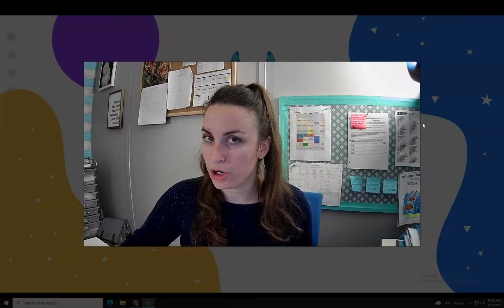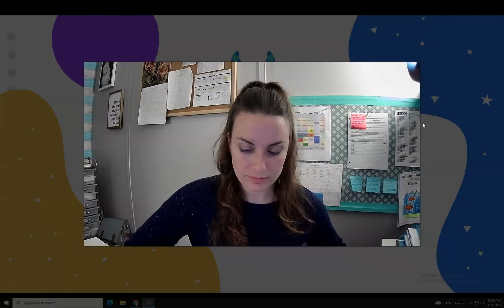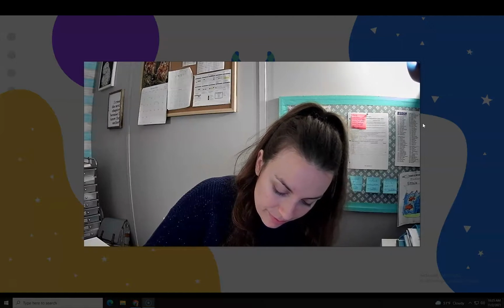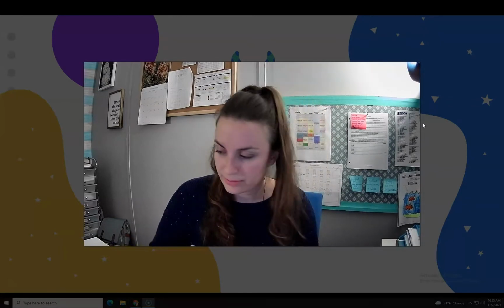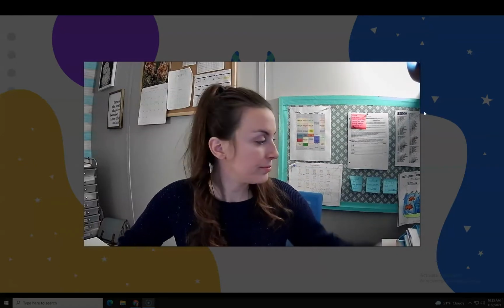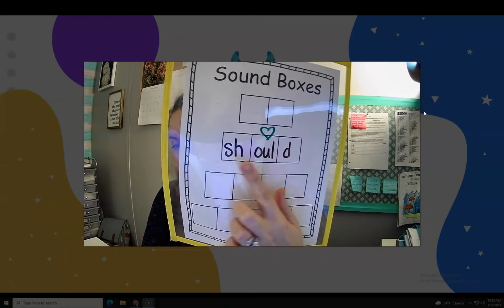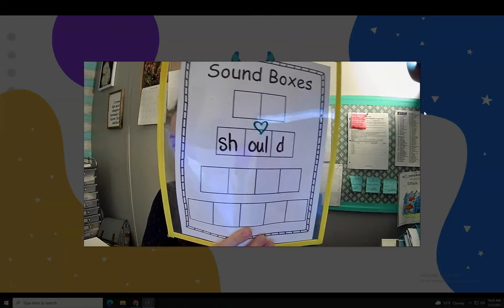Okay, let's try the word should, and I'll go back to my Elconin boxes here. Should. All right, let's go ahead. If you need more time, pause. Here's the word should. We have a digraph that has one sound. I have O-U-L for the sound, which is a heart part because that is irregular. And then D for my final sound for should.